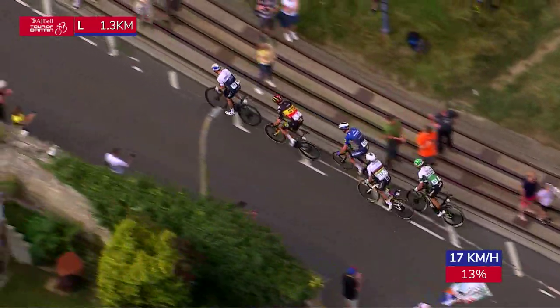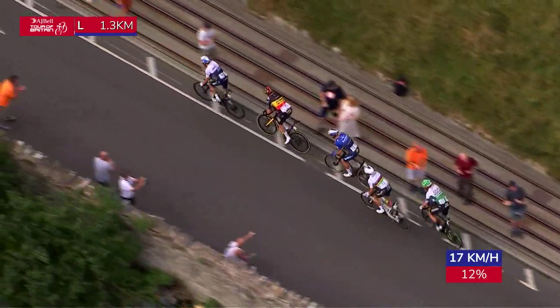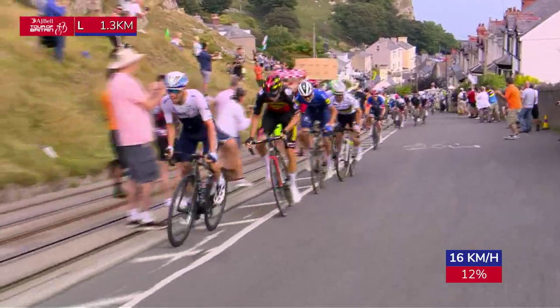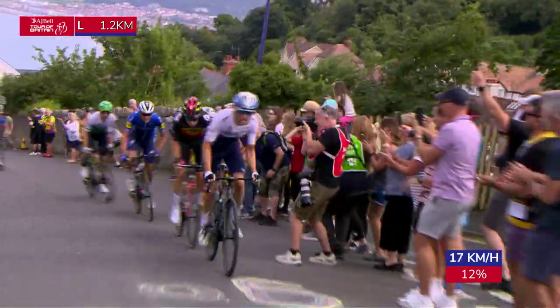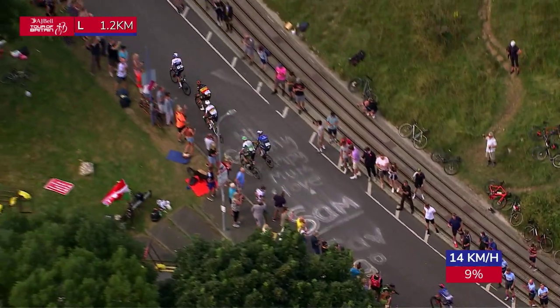13% the gradients here. And Michael Woods has all this talent on his wheel. I'm not sure if Hayter's dropped. I saw him look down there, and he's a very calculated rider. He knows exactly what he does. He doesn't want to go into the red too much. You can just see him sat in the saddle. He's just been distanced. He's judging his effort. Yeah. If he responds to this, goes into the red, then he'll explode. He needs to just do what he can up this climb.